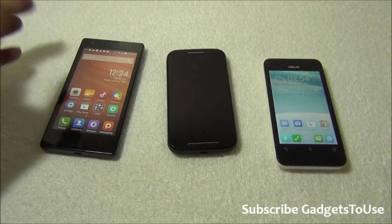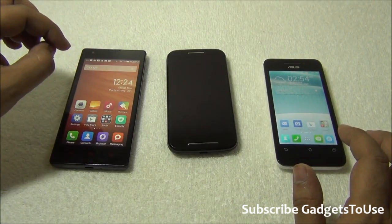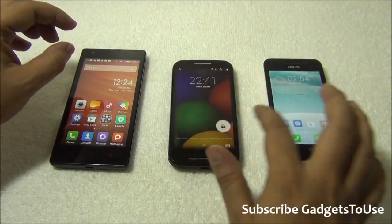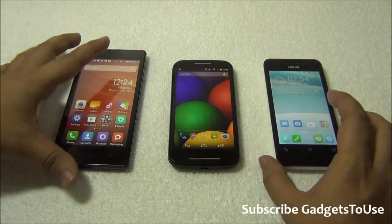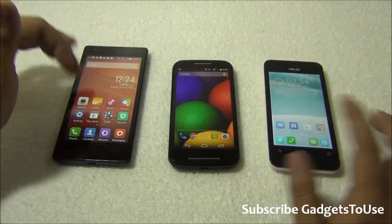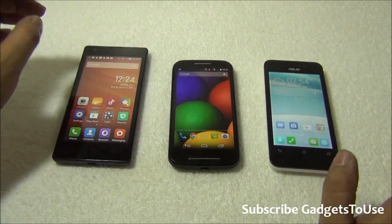So let's take a look over the processor now. In terms of processor specification, this one is a quad core CPU, 1.6 GHz Snapdragon 400. So it is Snapdragon 400 1.6 GHz quad core CPU, whereas the Motorola Moto E is Snapdragon 200 dual core CPU. And when we talk about this one, this is again a dual core CPU. It is having an Intel chip inside, and the processor is Z2520. So again, in terms of processor, I would say all of these phones are good enough to be used in day-to-day usage. I do not face any major lag in any of these three phones. In terms of usage, they are fluid.